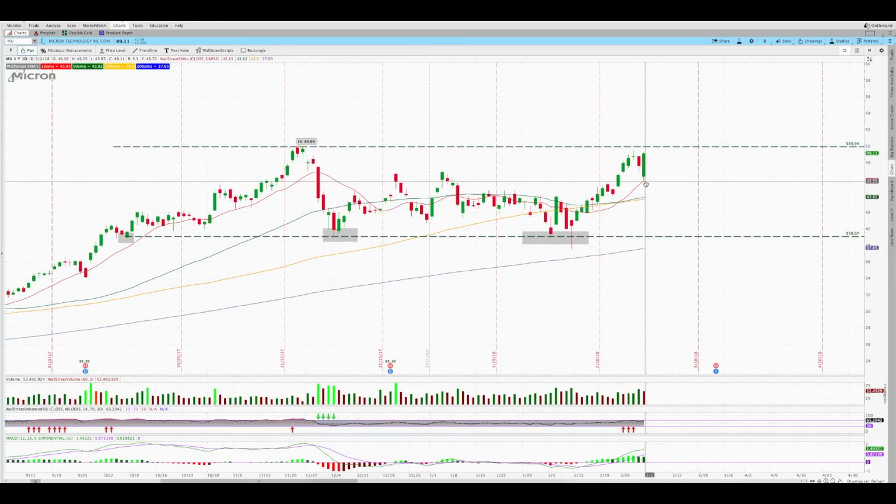But a nice bounce off the 13 SMA, which, if you look back here, is also a nice support. You can see nice consolidation in this range, and it's been consolidating since November between 47 and 39. And we're finally seeing some action. The earnings are up next at the end of the month, so expect this to move up come end of March.